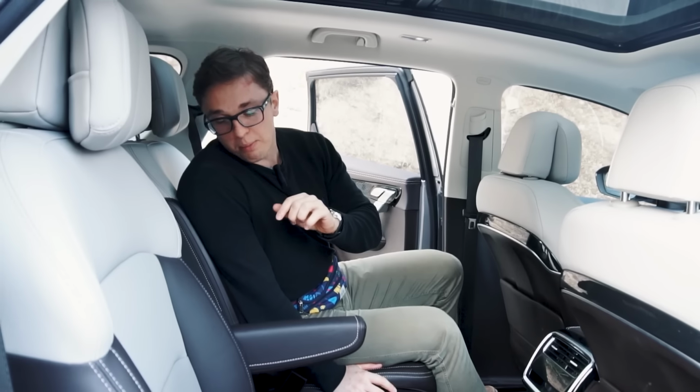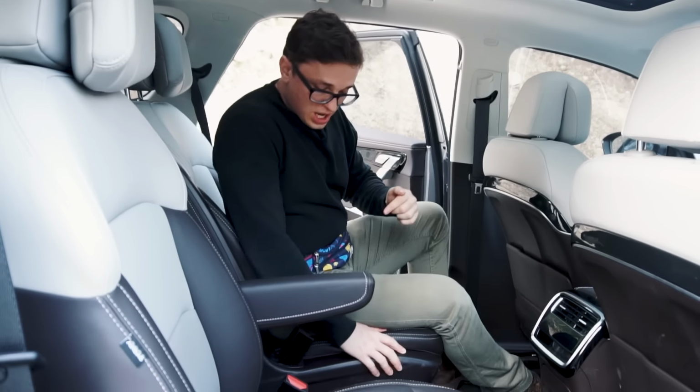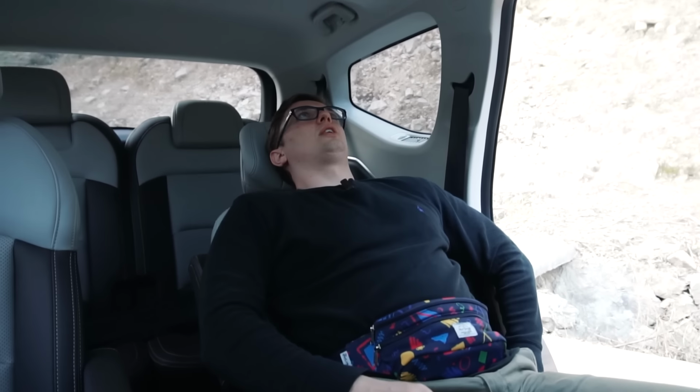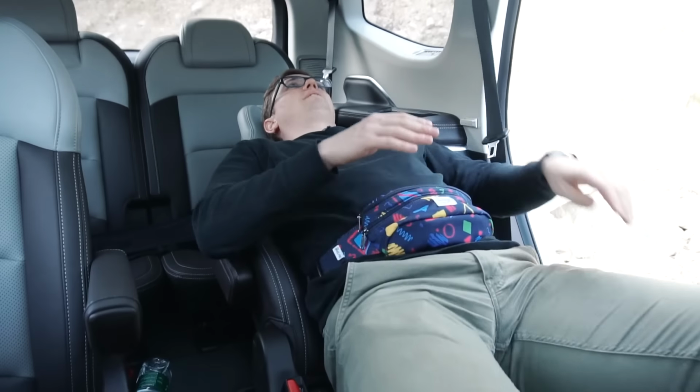Every seat in the Geely JiaJi is comfortable, but I'm a particular fan of the second row because they have an incredible amount of angle. Oh yeah, that's good.